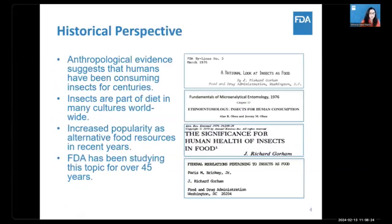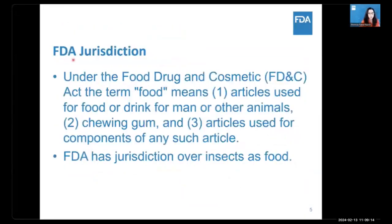Let's begin with the historical perspective. There is ample anthropological information suggesting that human beings have been eating insects for centuries, if chosen to do so. In fact, insects have been and currently are part of the diet in many cultures worldwide. Although in recent years there has been an increased public interest concerning insects as alternative food resources, the FDA has been looking into this issue for more than 45 years. You can see several publications by FDA personnel here to the right.